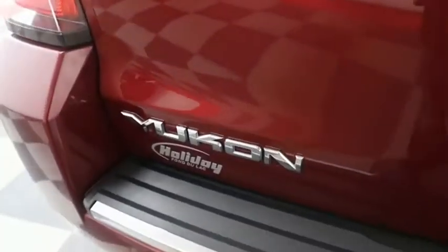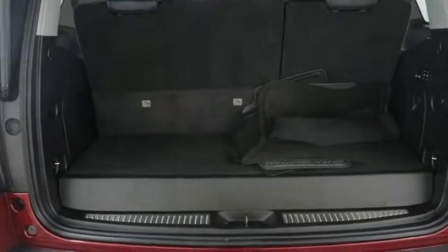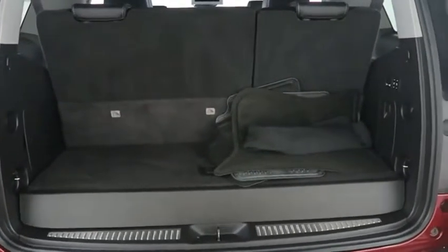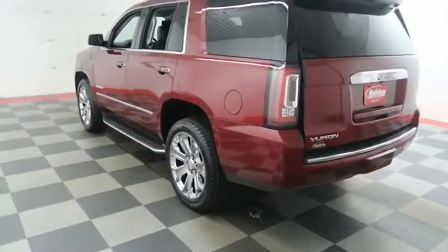Taking a look in the hatch now. There's a 60-40 split on the back seats, so you can fold those down if you need more room. Power assist lift gates, so simply the press of that button, hatch folds itself down just like that.